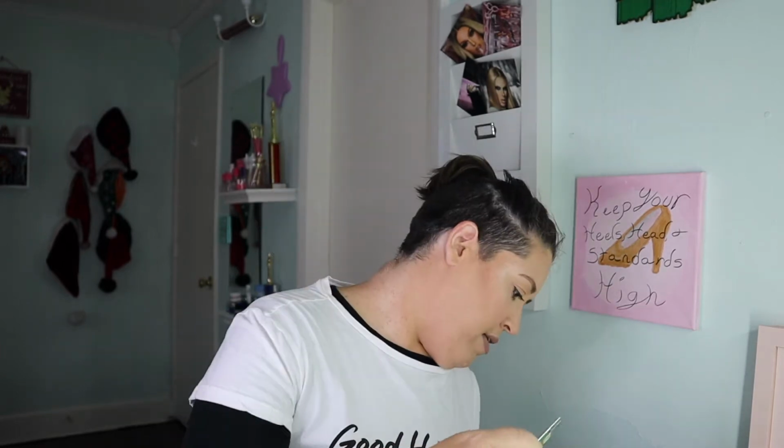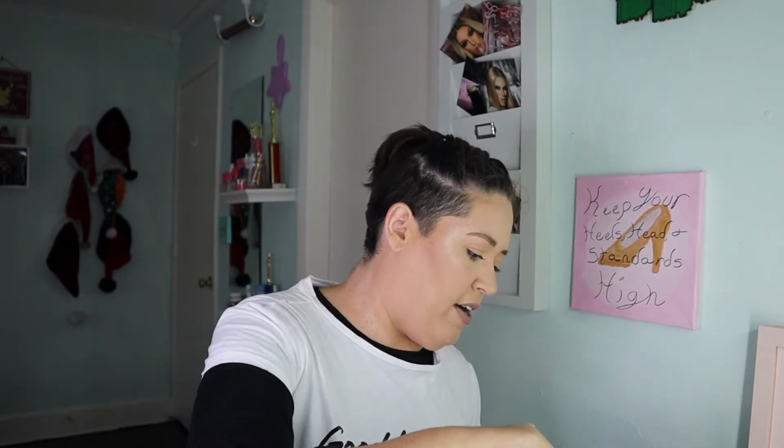Anyway, let's go ahead and open this. The packaging is kind of fantastic, and you'll see in just a minute. I think I know how I need to open this. Every time I get a new collection from Jeffree Star, it's like opening a brand new way of packaging.